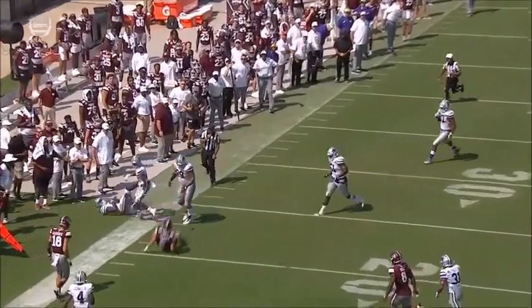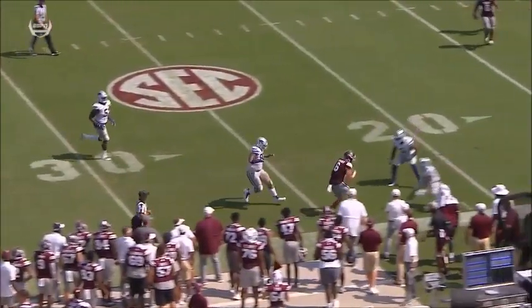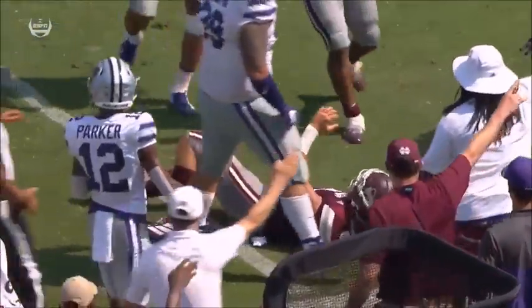Where's that ball? It's tucked in his right shoulder. That's a good spot. It was right on the 20-yard line. I think it's probably closer to the 20 and a half, right? Because it's tucked in his right arm. Right inside of it, yep. It's a perfect spot for the officials.